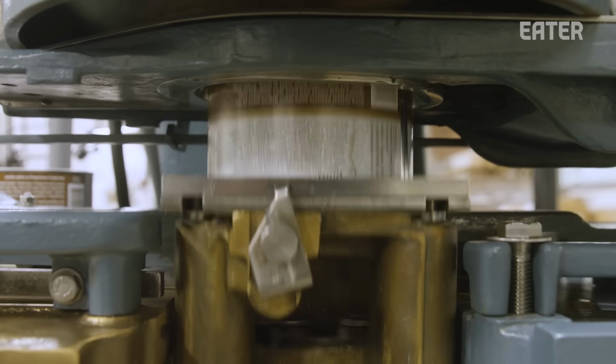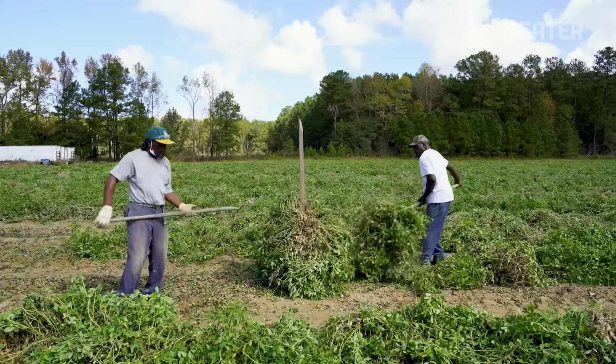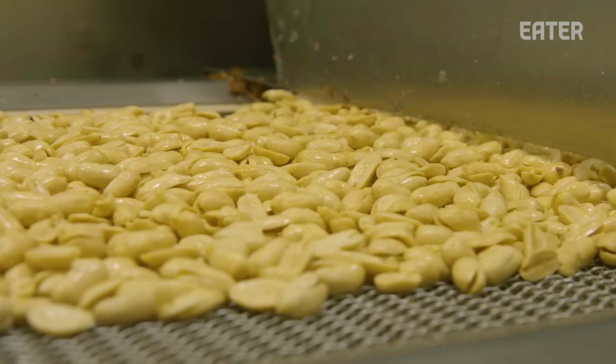At the end of the day, it's wild to see the trajectory of peanuts, including many stages I'd never seen before. From Elisha's farm, where he's hand picking and hand shocking, to the more industrial process, all the way to Hub's unique cook style.